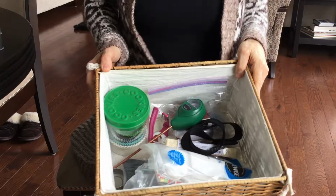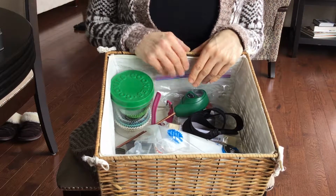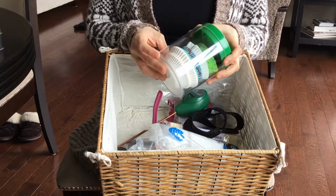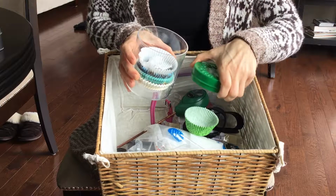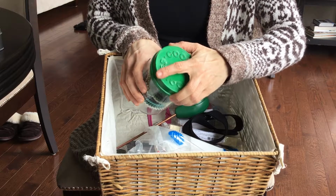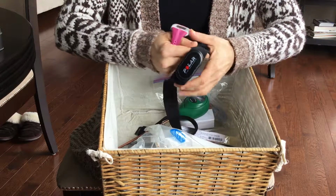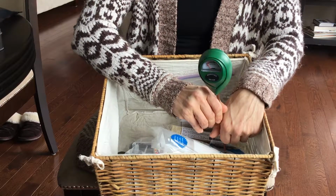Here's our third and final basket. This is sort of an odds and ends basket. I don't think it really has a theme, but we'll see if we can give it a theme. So first, muffin cups or paper holders for cupcakes. So I think what I'll do with this is I'm actually going to put it in the baking basket. This is my exercising watch and my heart rate monitor.